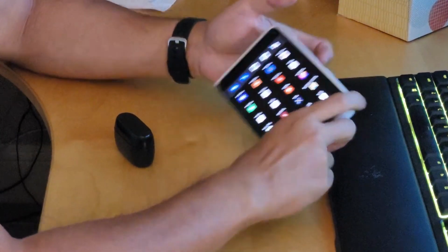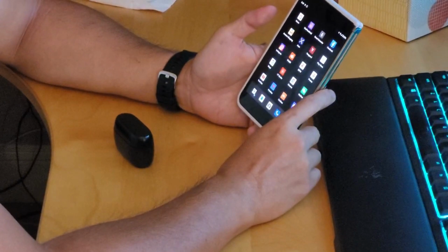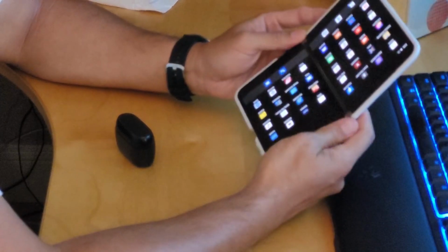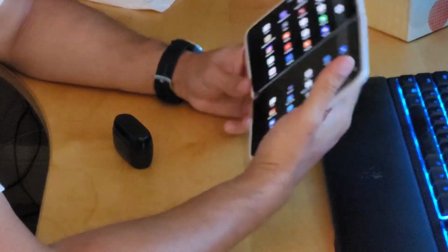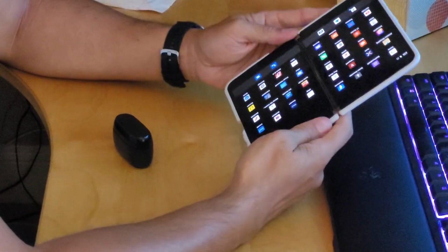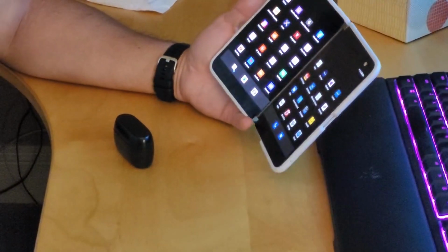Then when you rotate this, it's slow. You can see right there. It seems slow to me, right? So again, I'm not benchmarking this, recording this amount of seconds, but you can see right here, it's slow. Compared to a Samsung S20, it's slow. So the rotation of it. You see right there. So that's slow.